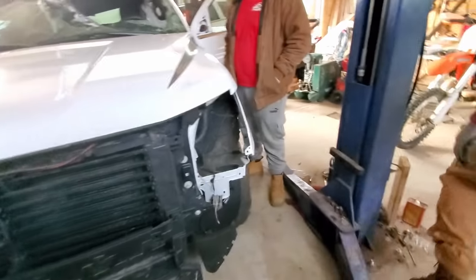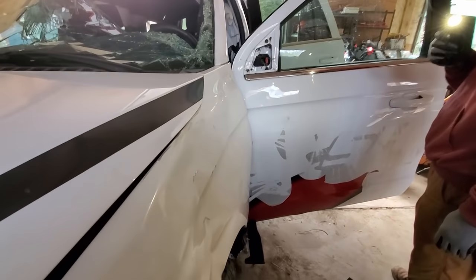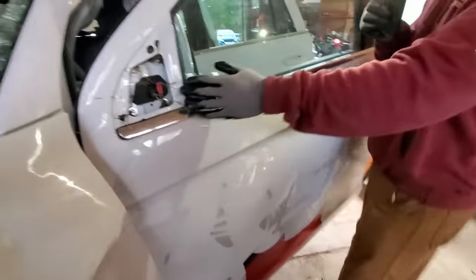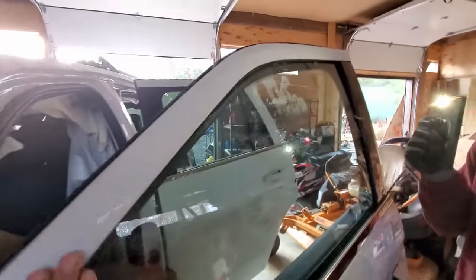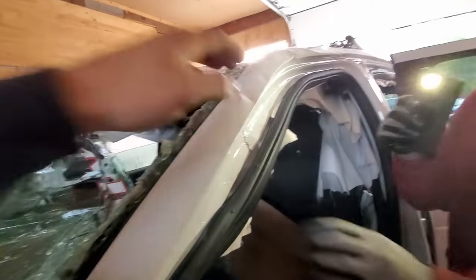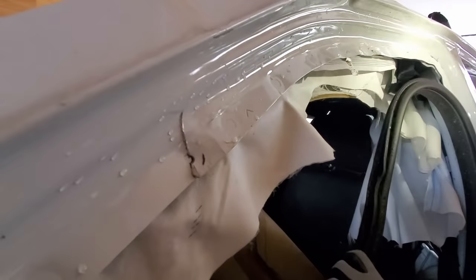All right, then we got the fenders destroyed. We're gonna have to get new fenders for that. Yeah, I think this is the side that it sat on. It was destroyed. This door is actually in pretty good condition, except right here. This is the one area that actually bent in a little bit. Well, we'll take a look at that. Yeah, see, we got a little bit up here. Look at that A-pillar, wow. Got crushed like a pop can. That's what happens with aluminum.